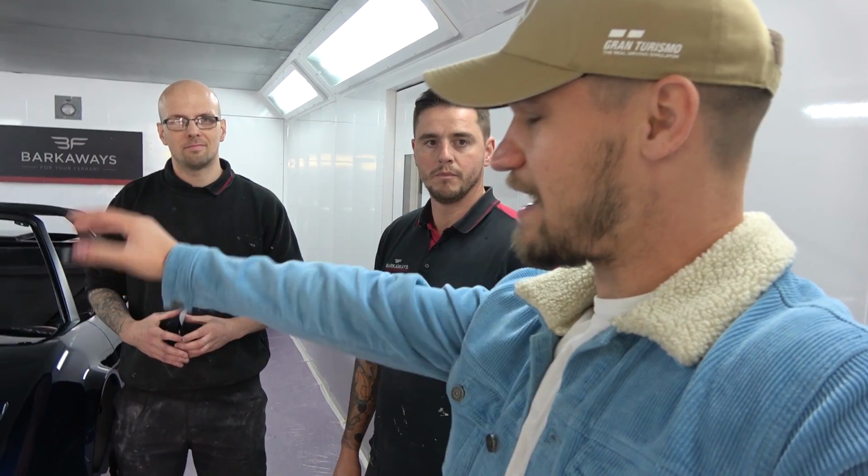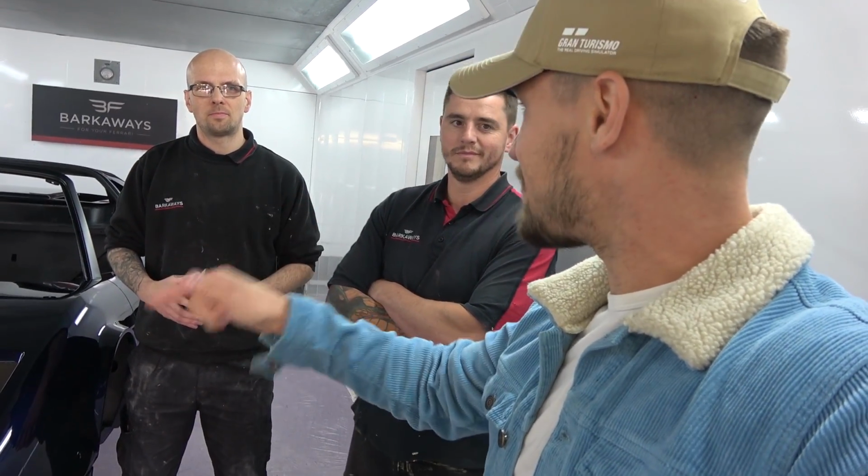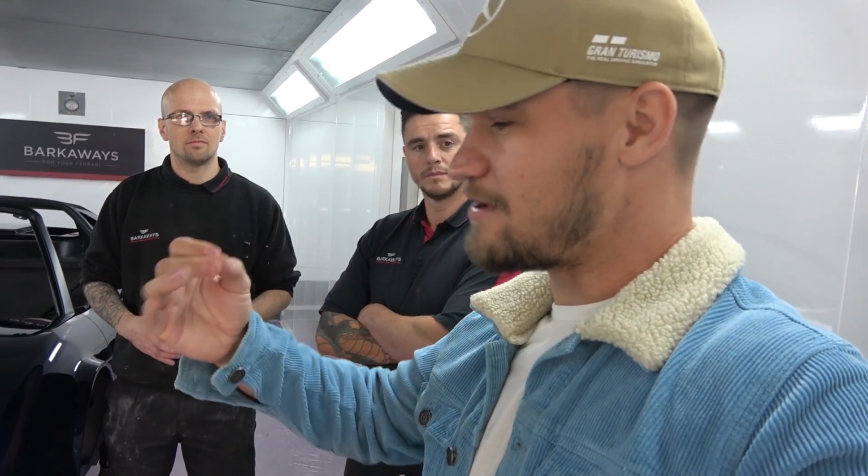To get this finish, you physically have to cut back a good few layers of lacquer. And the hours of prep and paint, and then obviously the polish that goes into a Barkaways car versus a car that's just come off the production line at any manufacturer, any factory, it's going to be better from here. 100%. I always dreamt of having a Lamborghini Murcielago as if it had just rolled off the production line. This is going to be better than when it rolls off the production line. Oh, miles. Yeah, I mean that's our aim.